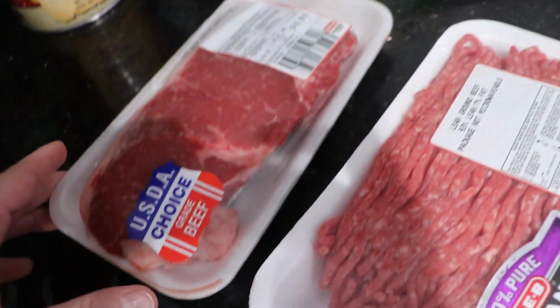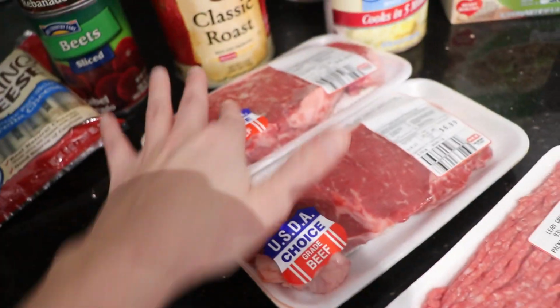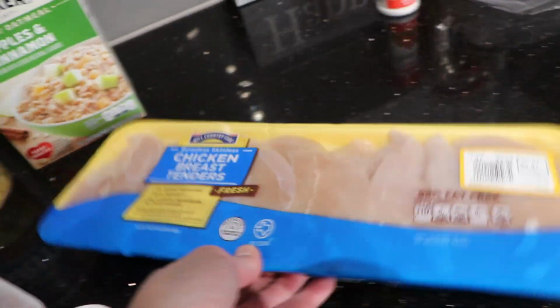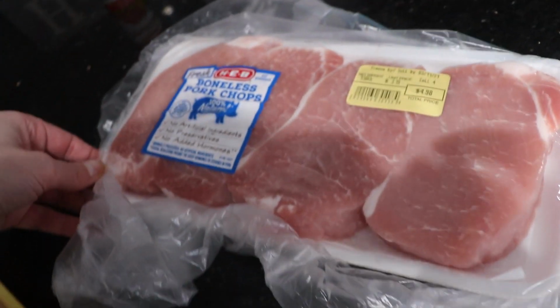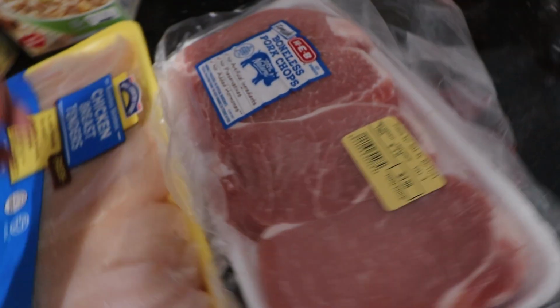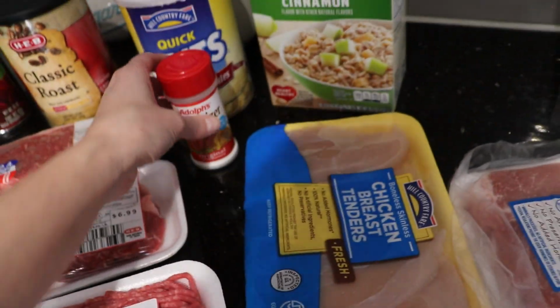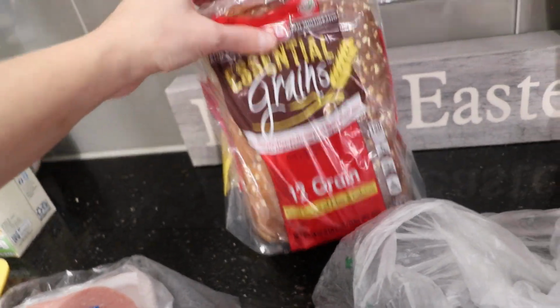So I'm gonna start here on the meats really quick. We got 2 New York strip steaks, 1 for me, 1 for Alan. Got some ground hamburger meat. We got a big pack of the boneless, skinless chicken breast tenders. And then we also got a 4-pack of boneless pork chops. I got some of this tenderizer because I like to use it on my meat sometimes. I got some of this HEB 12 grain bread.